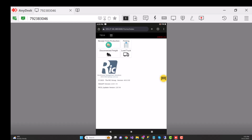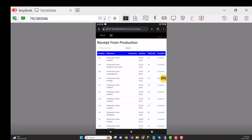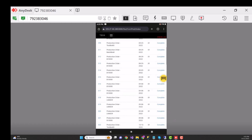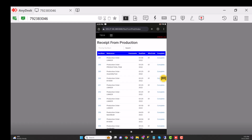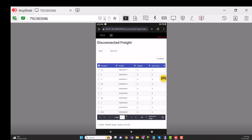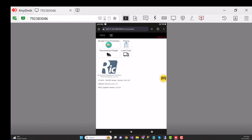Let me show you some other screens, which is the receipt from production screen. You can see all the production orders on the screen as well. You can scroll down pretty easily, and then dive into any production order as well. The disconnected freight screen again looks and feels really good. You can see the weight columns, the service code columns, and the pick ID comes up pretty well on the small screen as well.